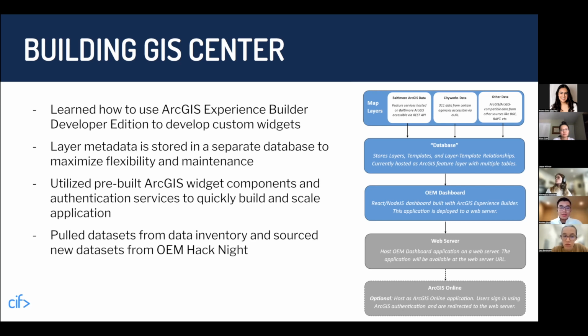Another thing we did was utilize a lot of pre-built ArcGIS widget components, and we also utilized their authentication services. That allowed us to quickly build and scale this application in a way that I don't think would have been possible if we had gone with some of those other solutions. So I think that really reaffirmed our decision to go with ArcGIS.